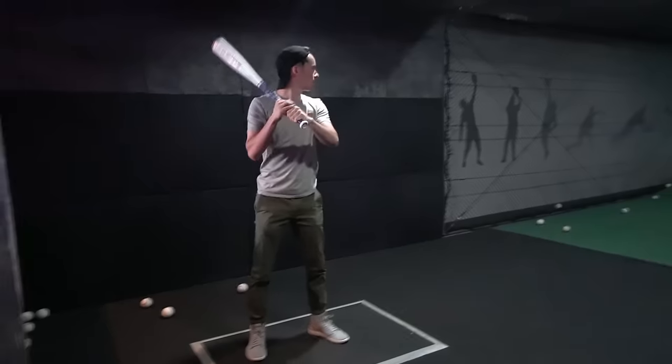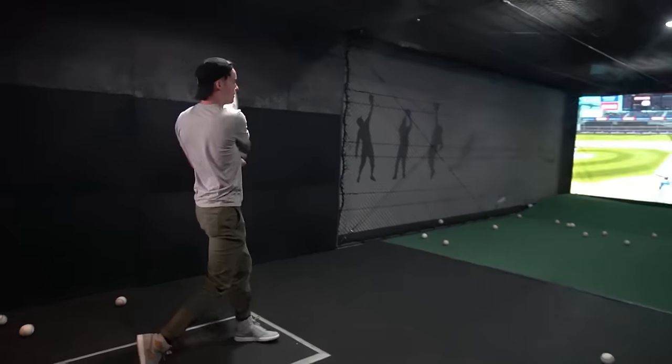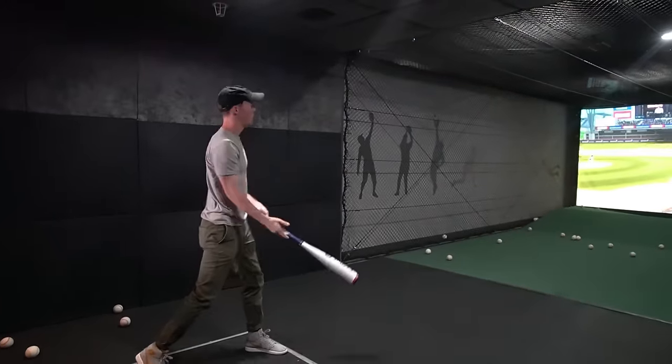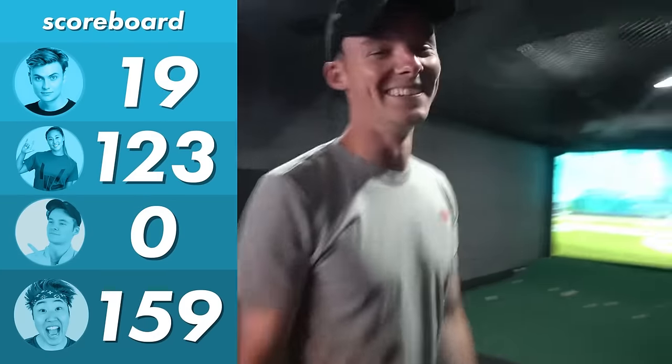Am I swinging too early or too late? You can swing too early. Watch the ball. There you go. They're all foul. I don't understand. I hit like every ball foul. Competition starts. This one doesn't count, right? It doesn't count. It's a warm-up round, so.